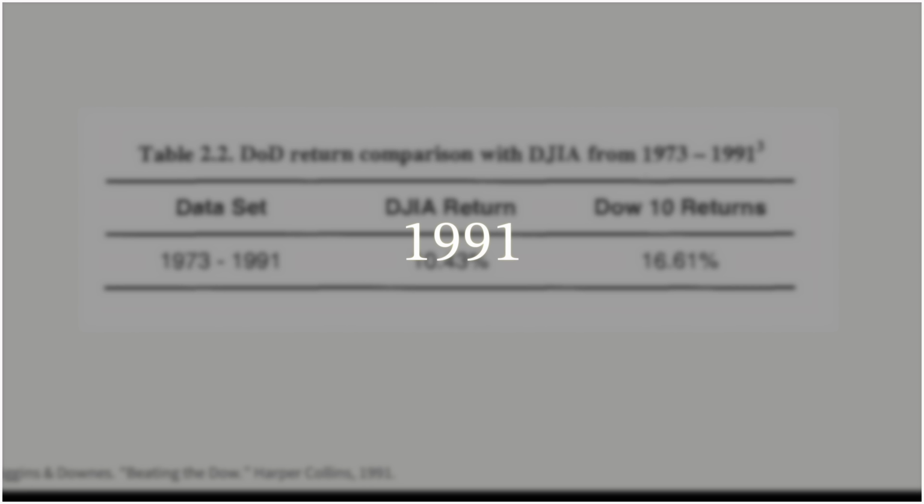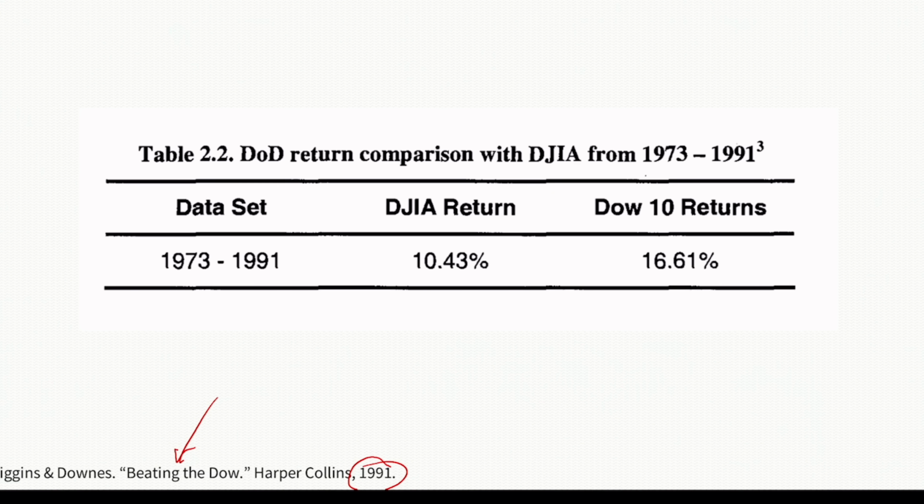The authors of the book Beating the Dow, published in 1991, expanded the research to include 1973 through 1991. They found very similar results. The Dow Jones 10 highest yielding stocks returned 16.61%, while the Dow itself only returned 10.4%.